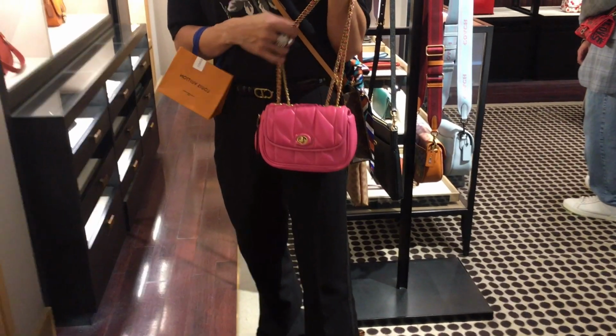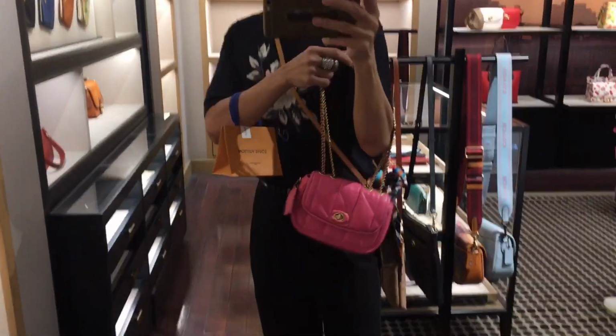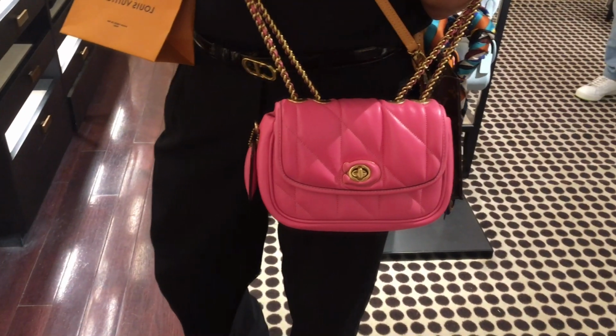Next we have the Coach Pillow Madison. I believe the size of this one is the size 18. So as you could see, you could wear it as a shoulder bag and as a long crossbody bag.